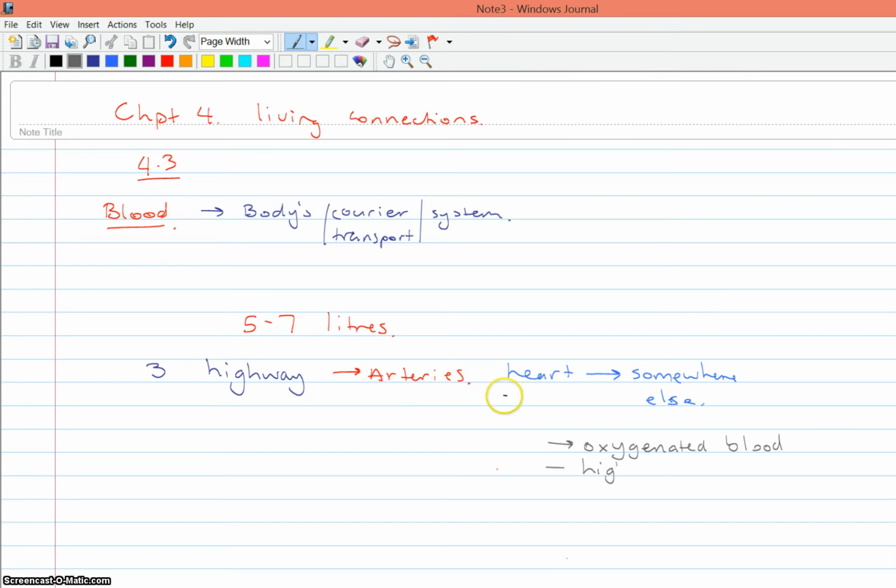It's under high pressure because it's coming from the heart. As the heart squeezes, it pushes the blood into the arteries first, so they're under much higher pressure. So the walls of an artery tend to be a bit thicker. They have thick walls to handle that pressure.